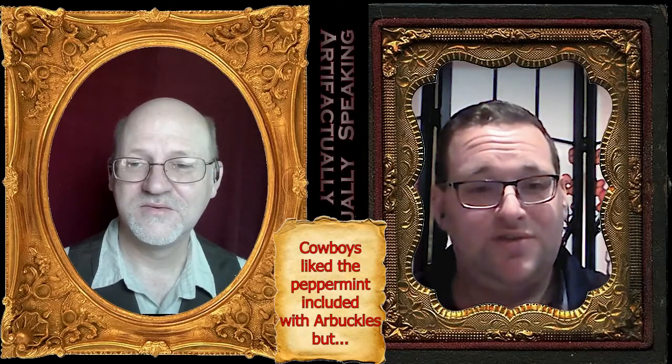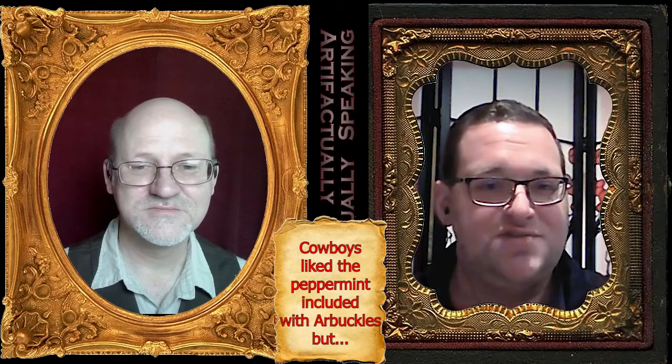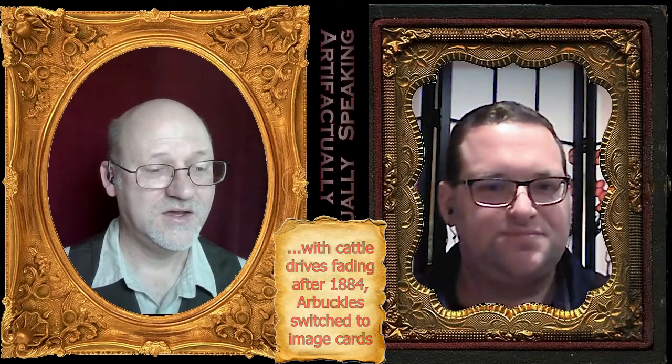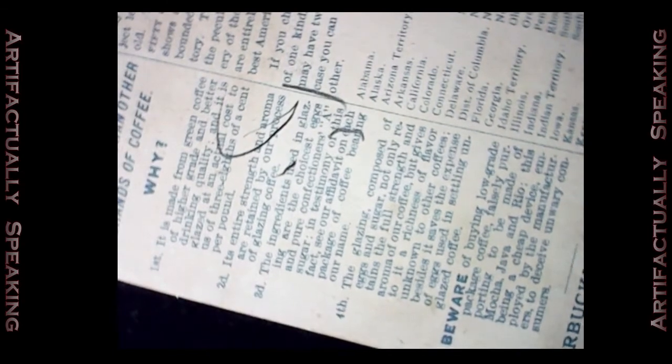And of course, just like we've seen before, kids wanted to collect the cards. So maybe kids could influence their parents to buy Arbuckles. Yeah, and we've got proof that this one, in fact, was owned by a young person. They've only written the letters J.I. here. And this is another thing about collectors would think, oh, that ruins it. It's not a collectible anymore. But I find it fascinating. So I wonder, what is J.I.?